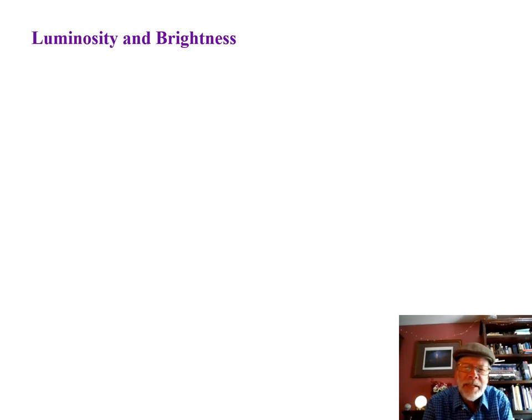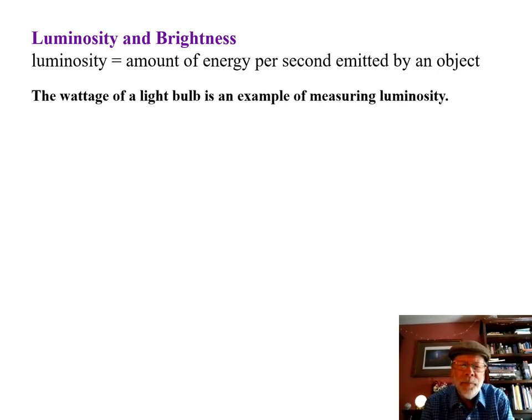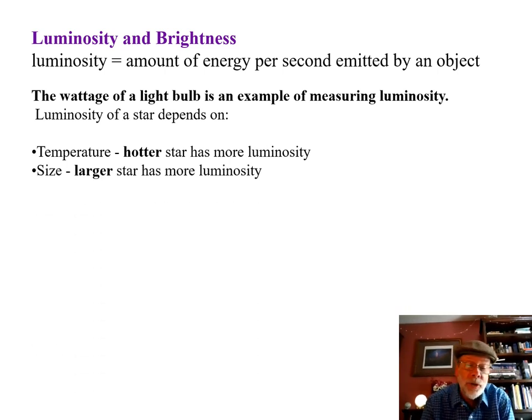So let's talk luminosity and brightness. All right, luminosity is the amount of energy emitted by an object in a second. The wattage of a light bulb is a good example of measuring luminosity. The luminosity of a star depends on its temperature. Hotter stars are more luminous, and size, larger stars are more luminous.